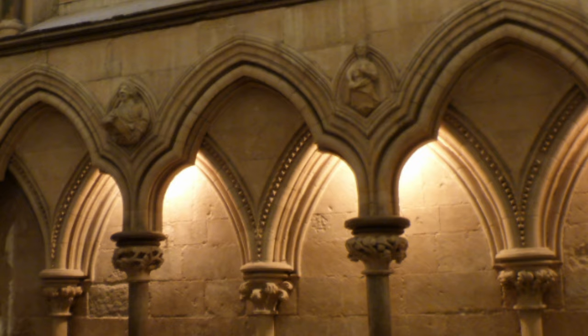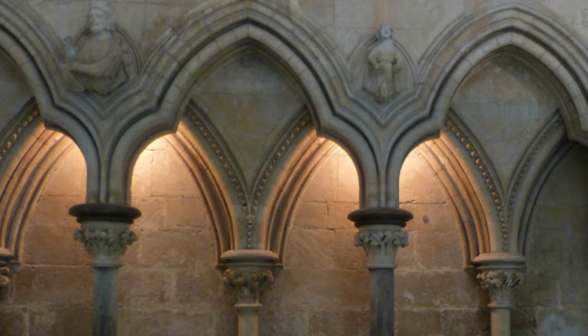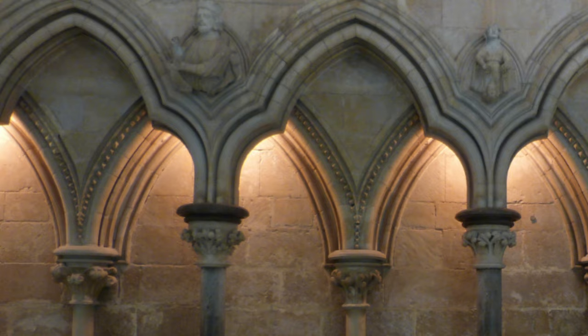Now, one of the most glorious holes that the builders of Lincoln Choir dig themselves into is this great wheeze they have of syncopating the dado arcading. Now, as you walk around Lincoln Choir, you'll see that there are two layers of arches, one a beat behind the other, syncopated, like reggae or something.